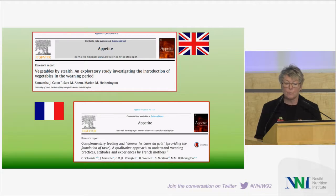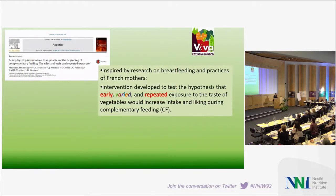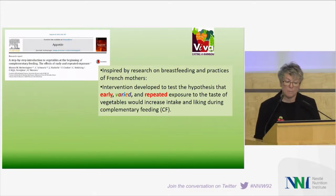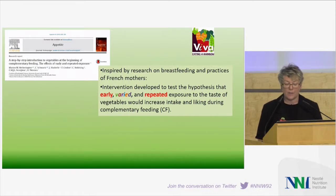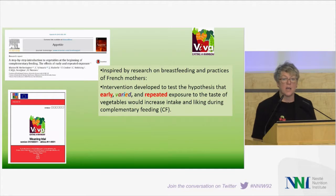So proudly giving the distinctive vegetable taste. So we learned from this by conducting a study with breastfeeding and formula-feeding mothers, an intervention where we added vegetables to milk and added vegetables to baby rice at the beginning of complementary feeding. So we created a guide for the mothers, and the mothers came to the laboratory so that we could film their baby's responses to vegetables.